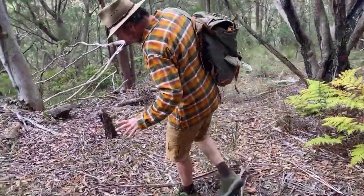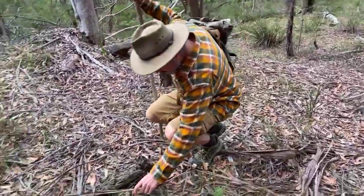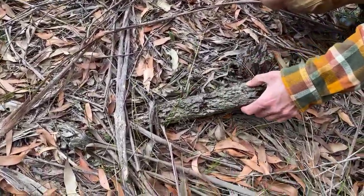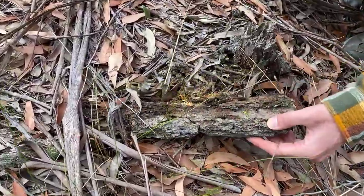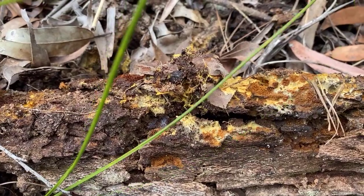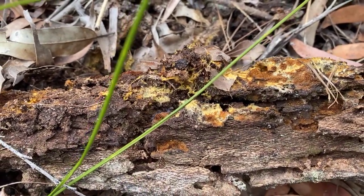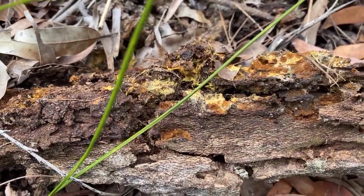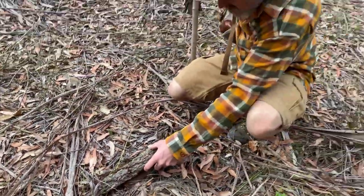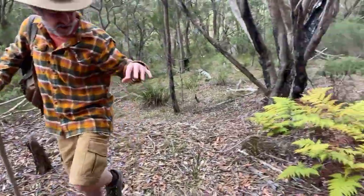Now, say, for example, we look at this one here. Now, it's all rotten and it's all very, very old. So if we gently move that over, look at that fungus. Wow. Now, fungus is all through the forest, and it's like little telephone wires that the trees use as well as the fungus use, because the fungus actually attaches itself to the roots.